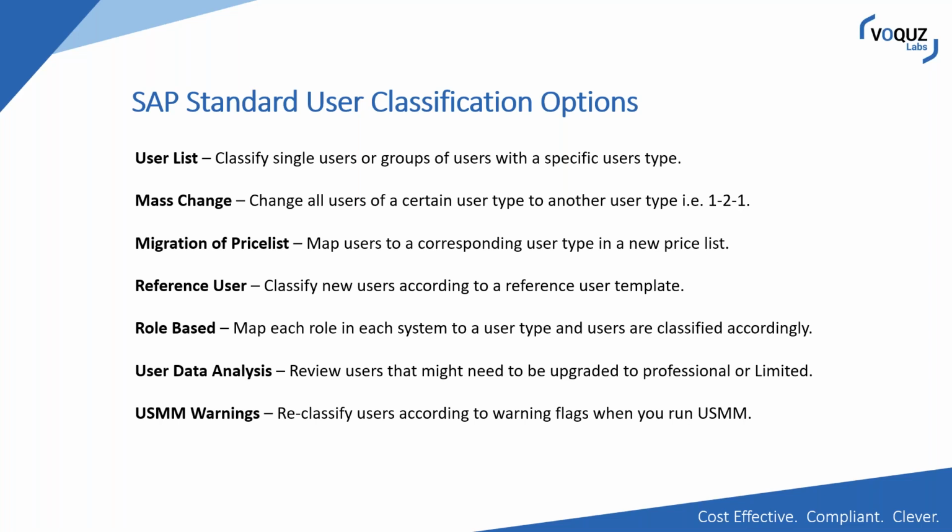Migration of price list is useful when you're mapping existing license types to new user types in a new price list. So if you've changed price list, you might want to do a mapping exercise. Then you can execute the function, and it will simply migrate all your users to that new price list. A reference user, you can use that. You can set up a template, and all new users will be set up in accordance to that reference user template. So based on there being multiple business roles in an SAP company, you'd have to have numerous reference users to actually satisfy business demand.